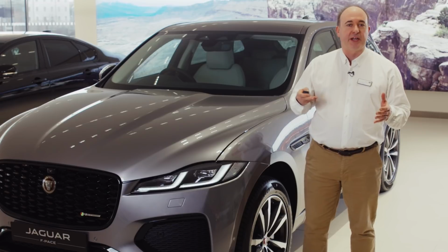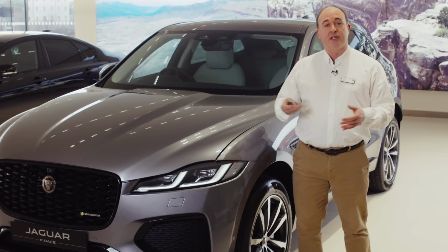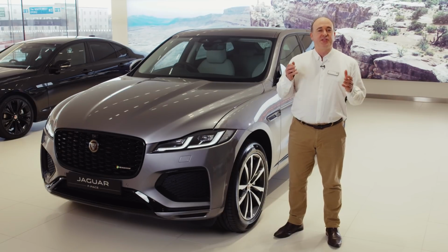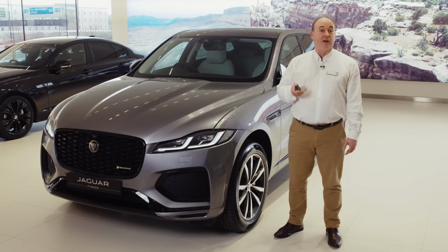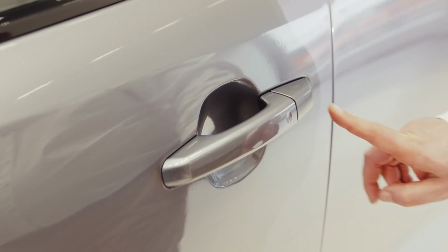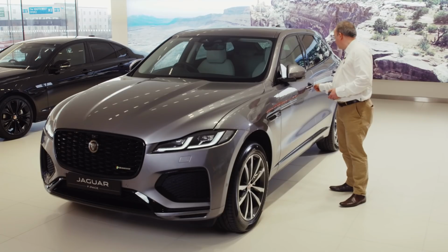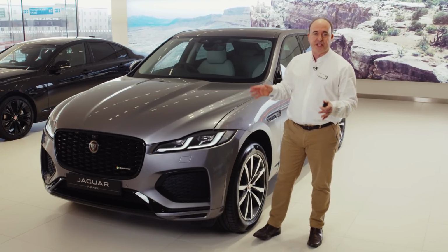Now, this means the car cannot be unlocked from the inside, so even if someone smashes a window, they still can't open the doors. This simple step is crucial to keeping your vehicle secure. Always double lock, either from the key fob or via tapping the door handle twice for vehicles with keyless entry. A beep will be heard to confirm that this has been done successfully.